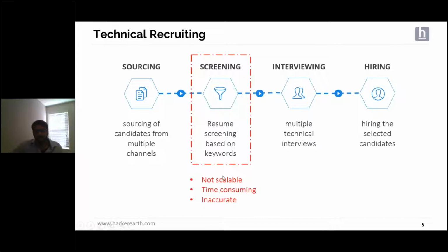Now, if I look at the stage of screening, there are a bunch of challenges that any recruiter is facing today. The process of keyword screening is tedious. It does not scale as your volume of resumes goes up. Obviously, it's highly time consuming. And I think most importantly, the point of most concern is that the accuracy in resume screening, the error rate, could be higher.